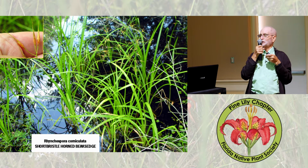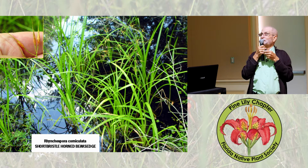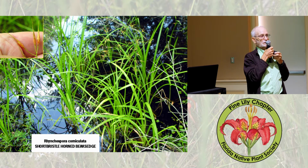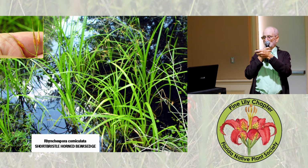Now we get into much more difficult plants. These look like grasses, but in this case it's not a grass. It's known as a sedge. Sedges generally have triangular stems. Some of them are not so triangular, but many of them have very triangular stems.